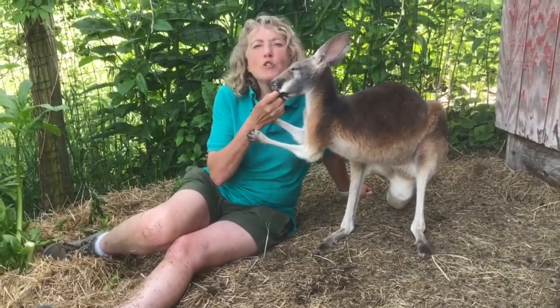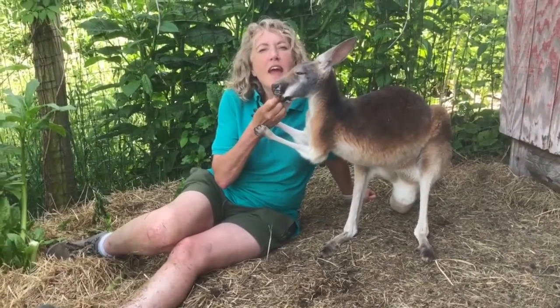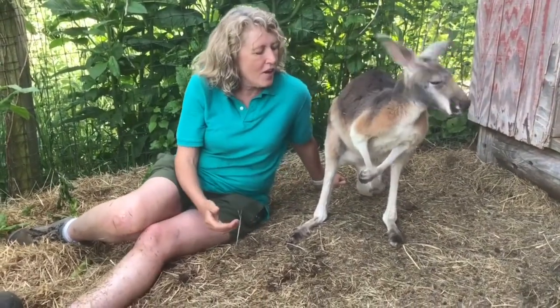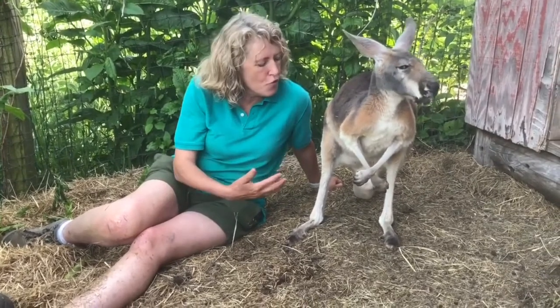This is probably the most recognizable animal. This is the amazing red kangaroo. Red kangaroo comes from Australia. They live in the outback there, and they are incredible because of their ability to move around.